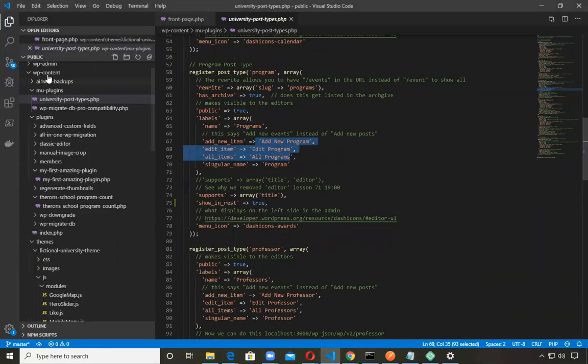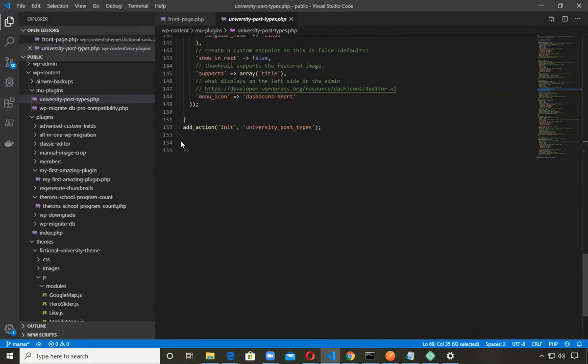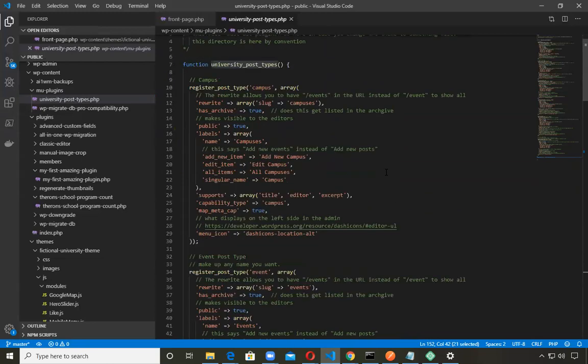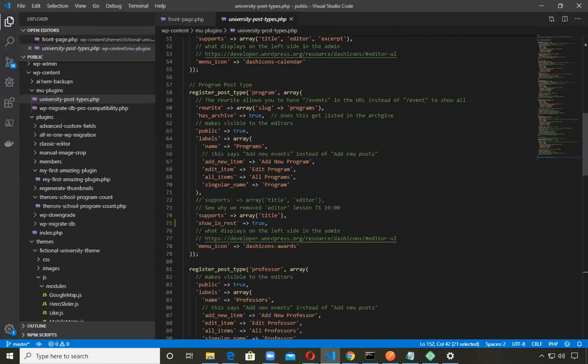So by doing nothing more than just adding a PHP file into the MU plugins folder and having the site refreshed, PHP itself is going to see this add action hook. It gets invoked right away. And it's an init hook, so there are predefined hooks, and you can look into the documentation. There's all kinds, but one is init, and that just basically says when the site's initialized, call this method, and this is where it registers all these different post types that we can support.